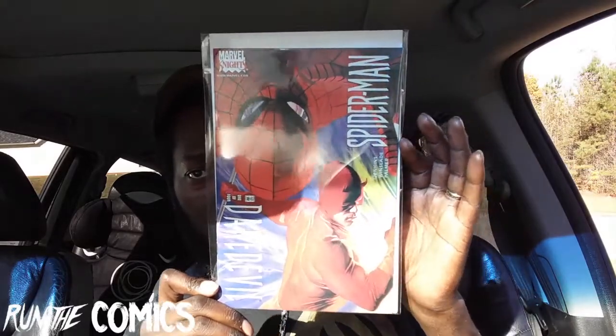This one I found while doing my dollar bin diving, and it's a 1 in 4 of Spider-Man Daredevil, the Marvel Knights imprint, illustrated by my favorite artist, Alex Ross. Really dope cover. You can see it good. There we go. I think that'll be better. Spidey hanging upside down. Really cool cover. And it's a 1 in 4. I think he does all of the issues. I only saw this one. I didn't see the other 3. But that may be one to check out.